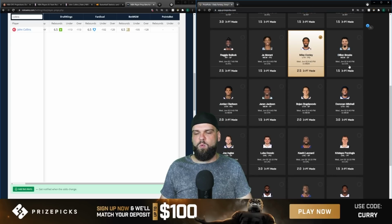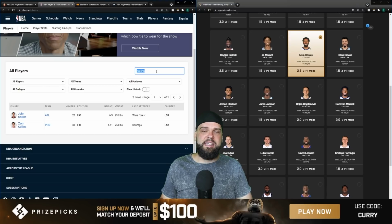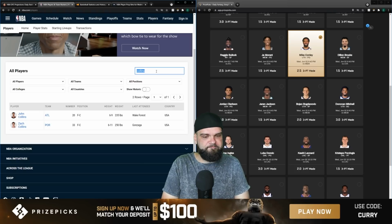One guy I'm looking to target is Mike Conley Jr., who had a little bit of a down game overall in terms of scoring last game. He has been shooting it very well from beyond the arc, though, covering this 2.5 3-point prop with pretty high consistency. So let's dig into Mike Conley Jr.'s stats and see just how well he has been shooting, both in his season averages and in the playoff series here against this Memphis Grizzlies team, and then we'll dig into the Vegas props and see what they think.